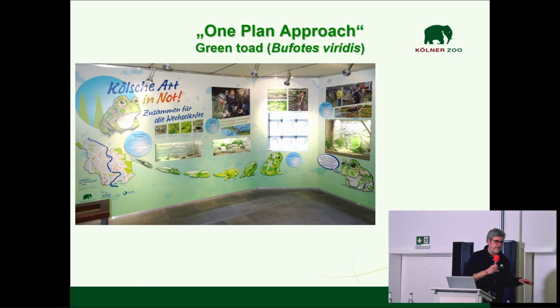A toad in front of the Cologne Zoo. And here the NGOs have asked us, hey, Cologne Zoo, can't you help in saving the species in front of our houses, in front of the zoo? And we said, yes, of course. And we got support by our municipal drainage system and companies, and they funded us this station. And one of my keepers, Christian Niggemann, he's an artist. He made this nice comic of the green toad, also to make that attractive to children.